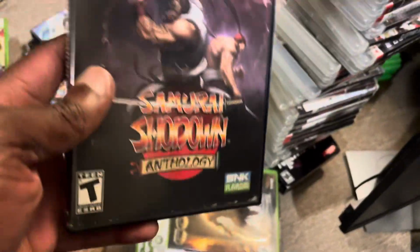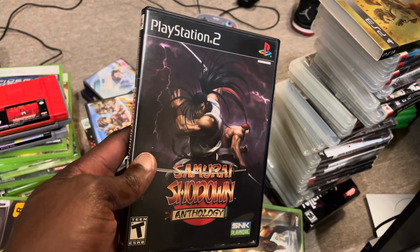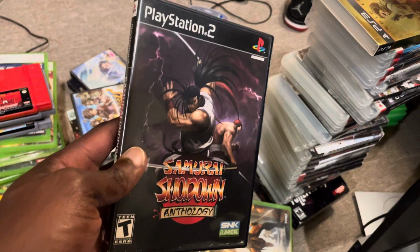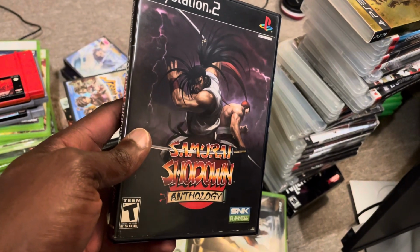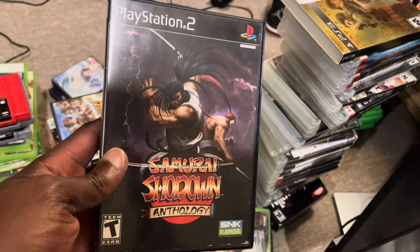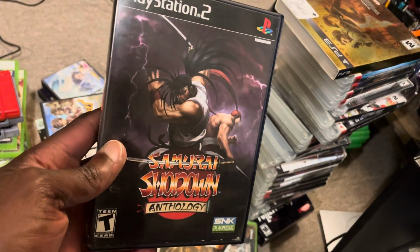This was another shocker. If you go to GameStop enough, you kind of have an idea of the PS2 games you're going to find there. You're going to find the Final Fantasy 12s, the Kingdom Hearts, God of War. There's always the same PlayStation 2 games that you find there. So whenever you see something different, it's like, whoa. This was definitely a game I did not expect to see at GameStop for a PlayStation 2. This was Samurai Showdown Anthology.